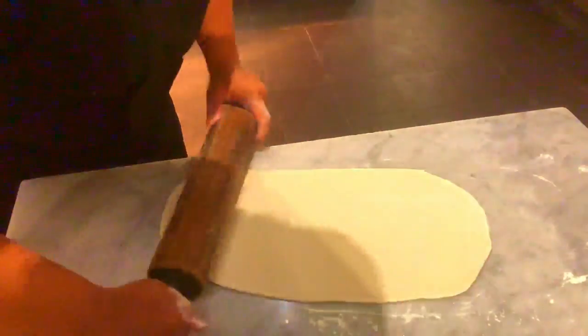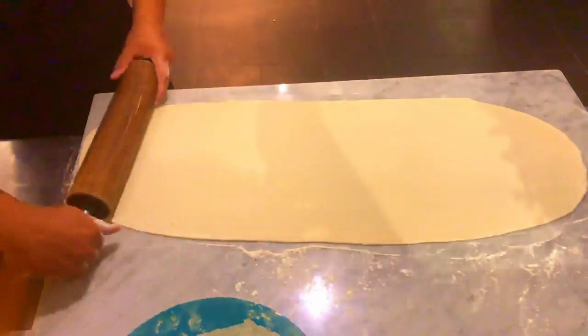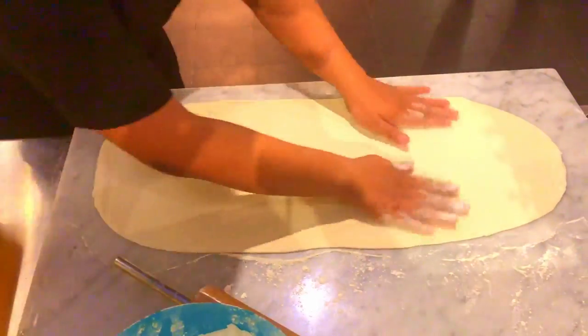Now they are preparing my pizza. I ordered the ultimate pizza. It's a 2-foot giant pizza with 5 different flavors combined into one pizza.